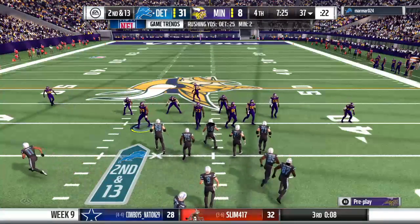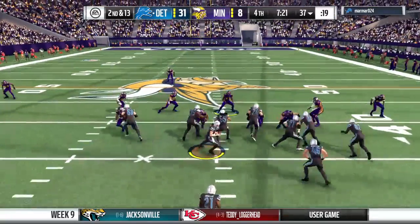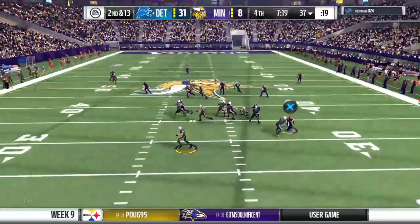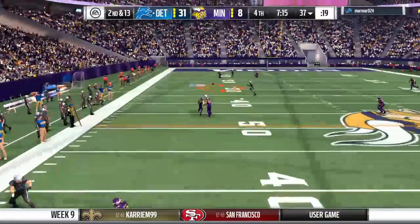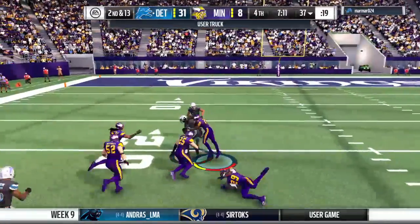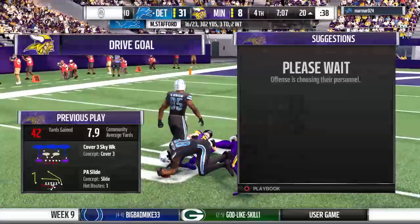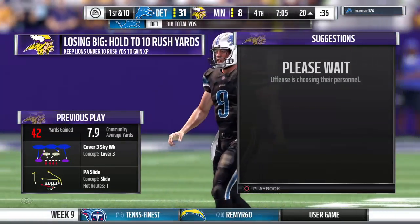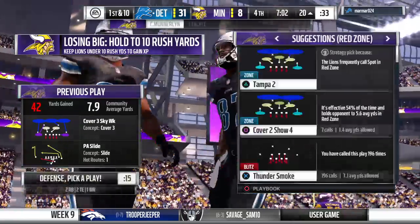Double tight. Set. Here's Stafford now, second down. On the move to his left. Now he'll throw deep left side. Oh, wide open, complete. A big play there for Detroit. 42 yards. He's played a great game.